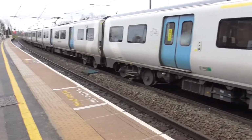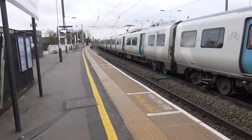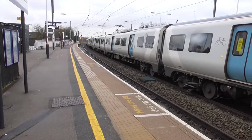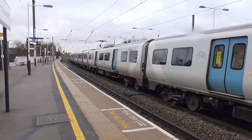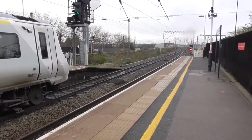Kind of overlooked the fact that 222022 was coming from Lincoln Central. That is a once a day service, I believe, run by East Midlands Railway. It goes out of Lincoln Central, through Newark Castle, Nottingham, sits at Nottingham for about 20 minutes to half an hour, goes through Leicester and then joins the Midland Main Line. So it's an interesting service indeed. It's just a bit overwhelming because there are so many trains at the same time.